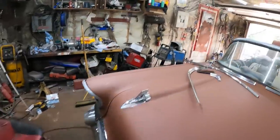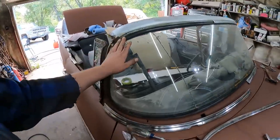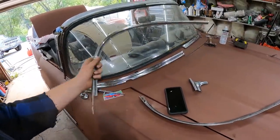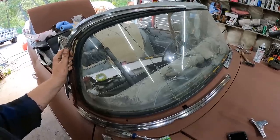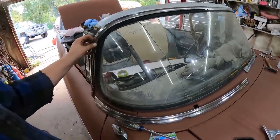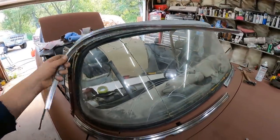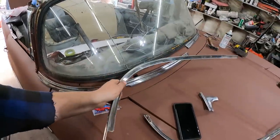The issue I'm having is I'm missing this top piece. I thought that hardtops were unique, but this is some sedan stuff I have. So I thought a hardtop window was shorter. But, well, maybe it is. I'll have to trim it a little bit. But it should fit. The other issue, see this is a little hook and loop.